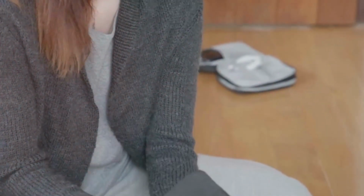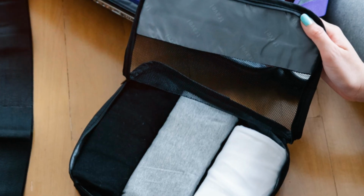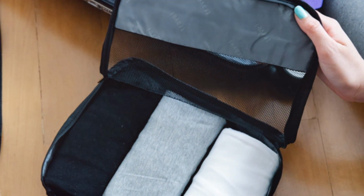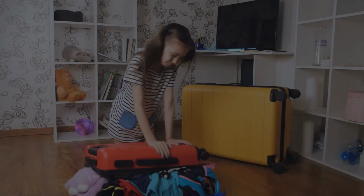And for added organization, I always use packing cubes. They're a lifesaver when it comes to finding what you need in a hurry. Plus, they make it so much easier to compress your clothing and make the most of your space.